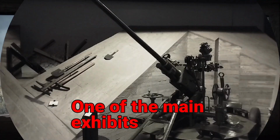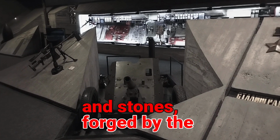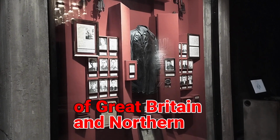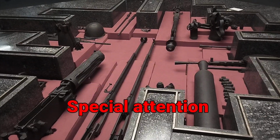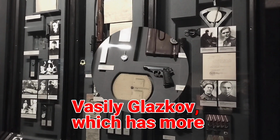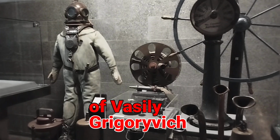One of the main exhibits presented in the museum is the Sword of Stalingrad, an award sword with precious metals and stones, forged by order of the King of the United Kingdom of Great Britain and Northern Ireland, George V, as a sign of admiration for the courage of the defenders of Stalingrad. Special attention should also be paid to the overcoat of General Vasily Glazkov, which has more than 50 holes. An interesting exhibit of the museum panorama is the sniper rifle of Vasily Grigorievich Zaitsev.